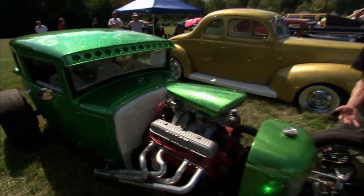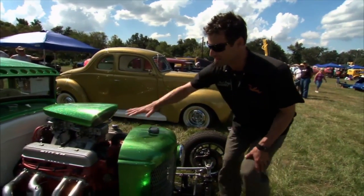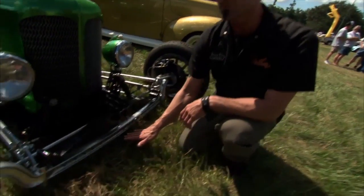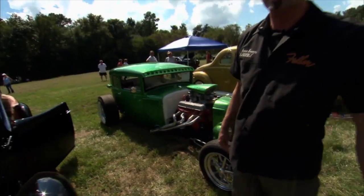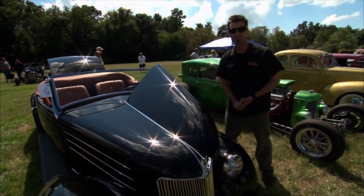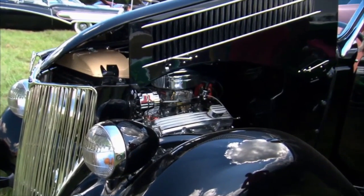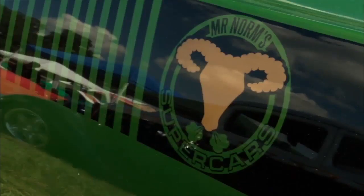Okay, so lime green metal flake also says 60s, also with the period white interior, but this one's got the Buick nailhead. What a great engine. Now, if you look underneath, ooh, silver metal flake on the dropped axle. We're coming to the black '39 Ford. Now this guy's from Atlanta also. This is the maiden voyage down to the charity event today. It's got a fiberglass body, fiberglass fenders, but it's got a steel hood. And what a gorgeous car.